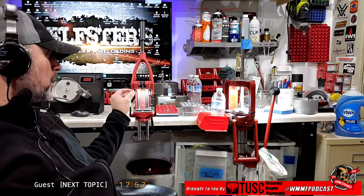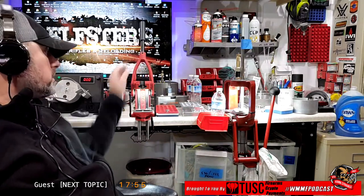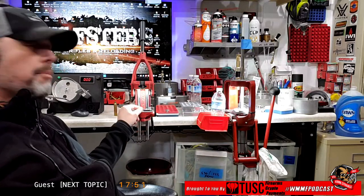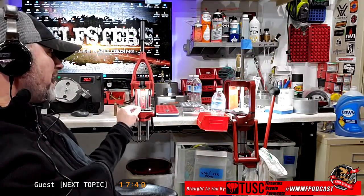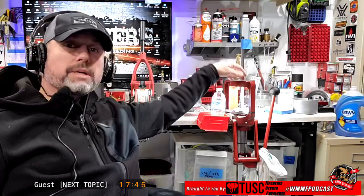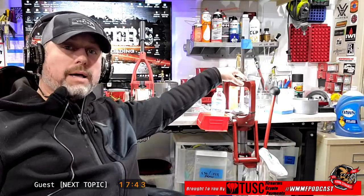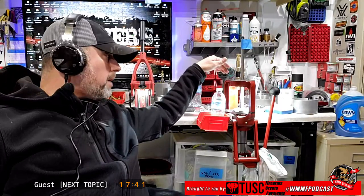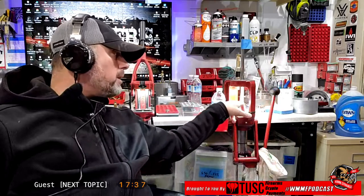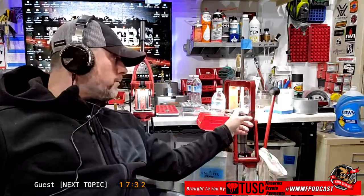But you literally have to put one casing in here, pull the handle, take it out, and just seat primers. And then you got to come back and drop powder. And then you got to come back and seat the bullet. Where over here I can set up 5 different dies. Some have more than 5. And literally, every time I pull this shell plate rotates. Each stage is doing something a little bit different. So every time I pull this handle, one finished cartridge is being spat out of the press itself.